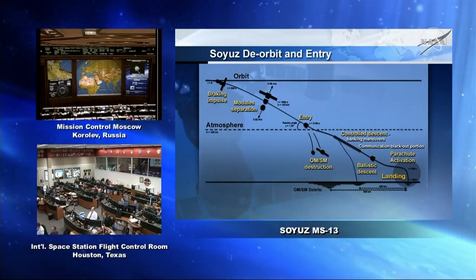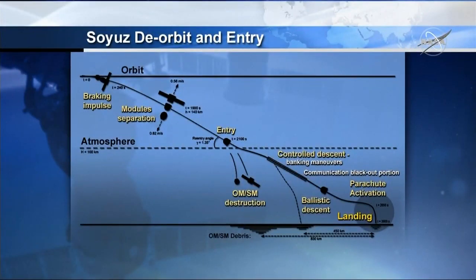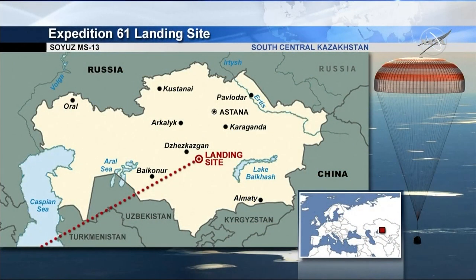Expedition 61 members well on their way now to that 3:12 a.m. landing time that we've been heading towards since they left the International Space Station at 11:50 p.m. Central yesterday. Inside the Soyuz, Christina Koch, Luca Parmitano, and Alexander Skvortsov are making their way towards a landing site southeast of Dzhezkazgan, Kazakhstan. And as they make their way there, NASA landing teams are also on their way, planning to meet them there.